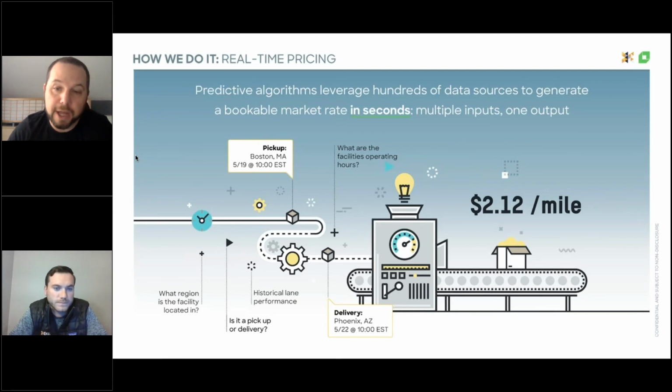So right now, our algorithm actually reaches out to over 500 data sources. A lot of it is historical information like DAT or SONAR. And then some of it is our own data that we've been collecting over 6 years on particular lane performance and things like that. Then we can add in real-time data at the same time, like traffic patterns or holidays that are coming up, or produce season, or even the weather.